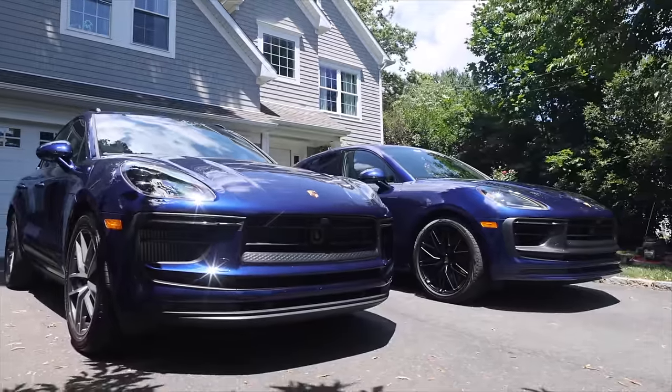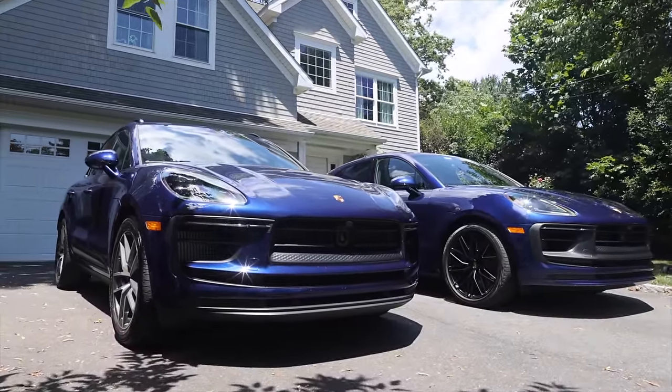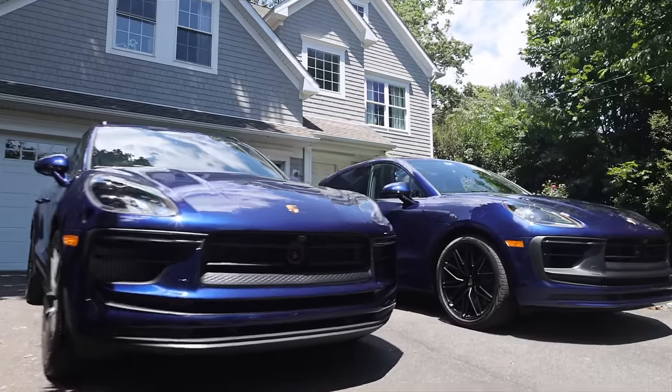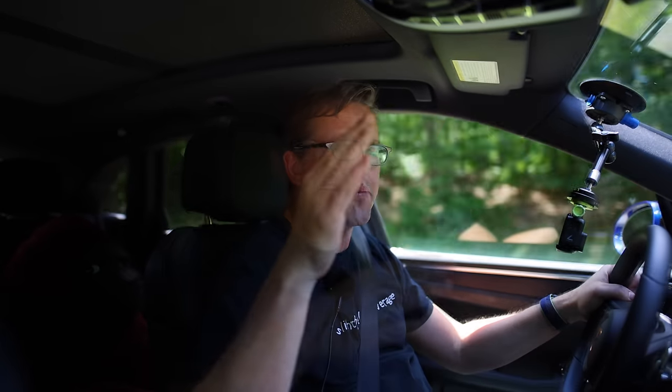Both these cars are 2023 models. They're both facelift models. That is, there was a facelift of the Macan in 2020, and here we are with another facelift as we wait for the EV Macans to come out. They've got the new interior to bring them in line with the rest of the Porsche range, and some trim changes on the outside, just minor changes, different options, different colors, and so forth. They've dropped the turbo model now.